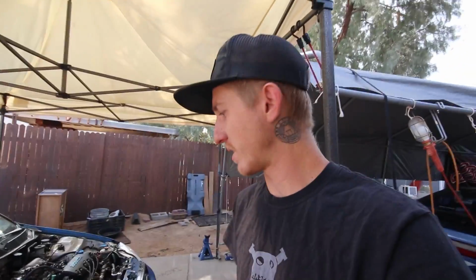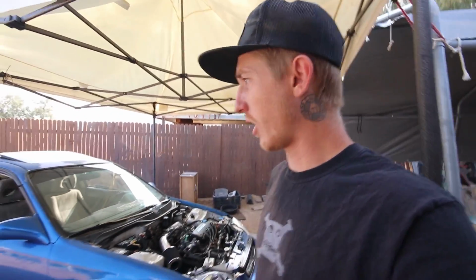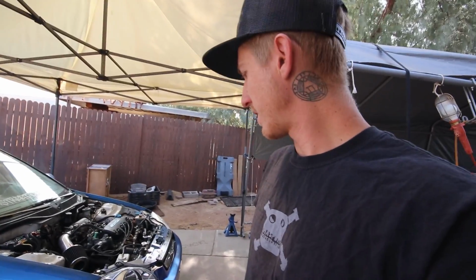But he has the right mindset. He definitely wants to actually put good quality parts in this thing and get it back up to par. He knows that there's a lot wrong with it. He knows that he bought it from a young dumb type situation. But this is gonna be a pretty cool car, I think, once it's finished. The body's in really good shape, other than that rear bumper that's got the dent in it.